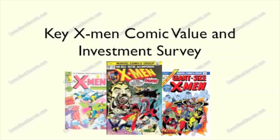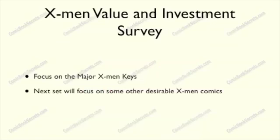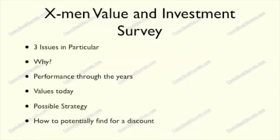Today we will be talking about the Blue Chip X-Men comics. Today it'll be major X-Men keys, and then an upcoming episode will focus on some other desirable X-Men comic books. Now there's three issues I want to talk about today in particular. Why we're going to talk about these is their performance through the years and their values today, and once we talk about that, we'll get into some possible strategies for purchasing and selling these in the future and where you can find these for a discount.